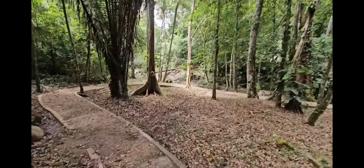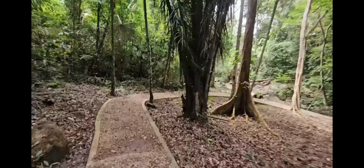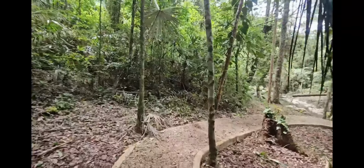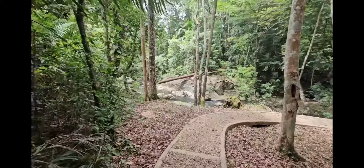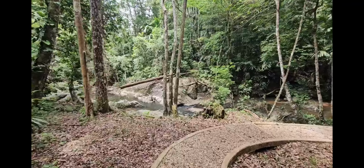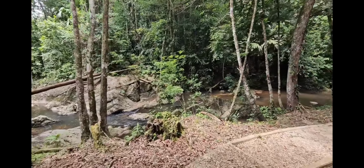There is a stream that runs down here. It's crystal clear. It kind of reminds me of being back in the States. It's freezing though. Yeah, this water is cold. Hence the name, Rio Frio.